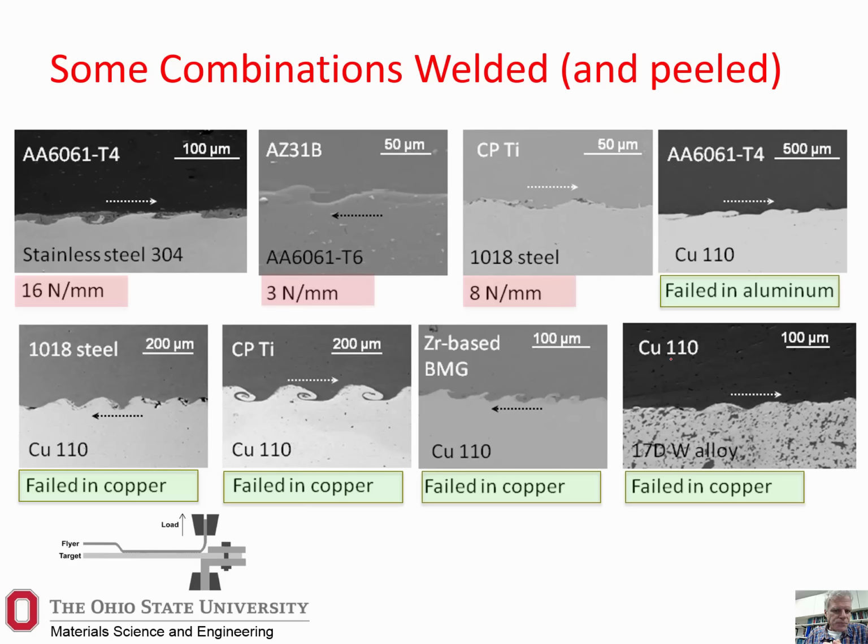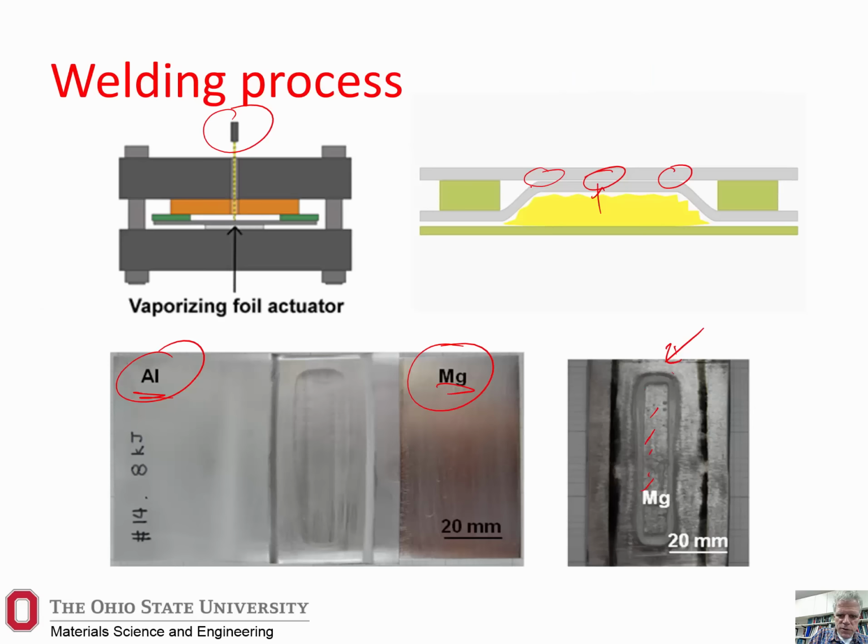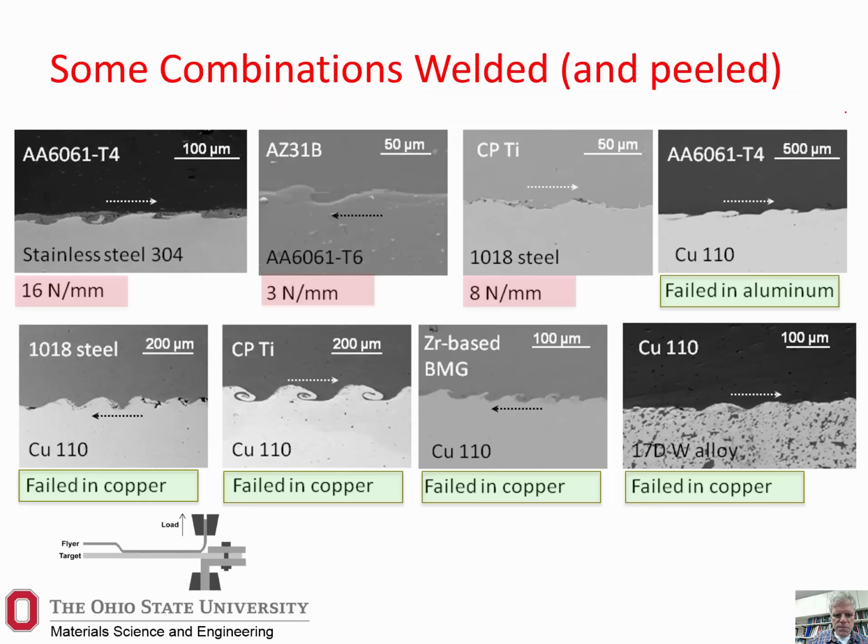What's really cool is this works for a large number of materials, and the most critical thing we think is, if you take these materials after you join it here, if you basically can take this thing, which we call the flyer, and try to peel it off this thing that we call the target, and if you try to peel them, we see great disparity in how things work. Like I say, magnesium, this is a magnesium alloy to aluminum, gives you relatively poor peel strengths that we measure as you see down there. But most other materials, many other systems will fail in the base metals. That means you get 100% joint efficiency.